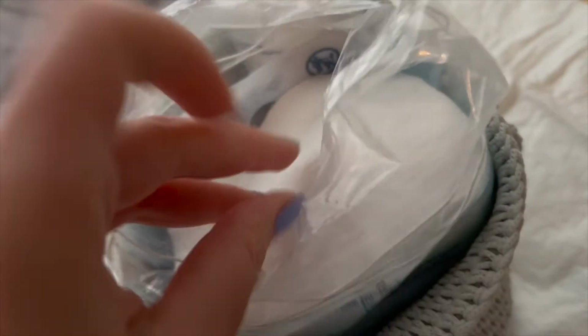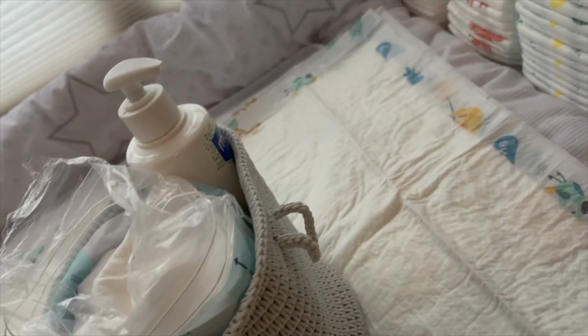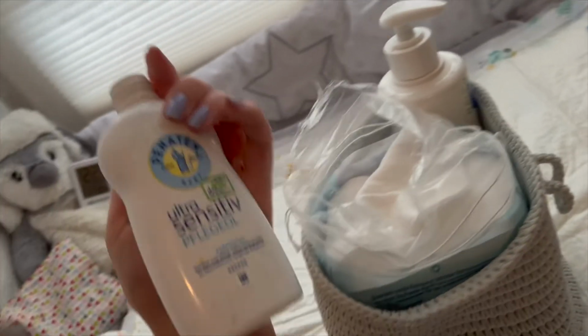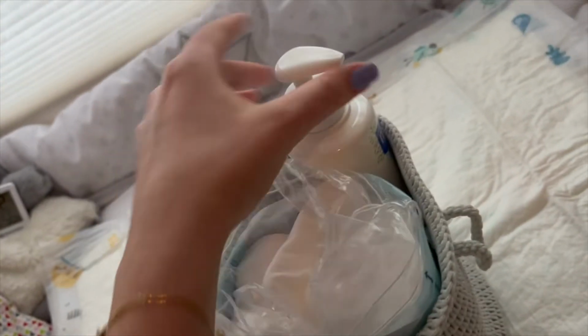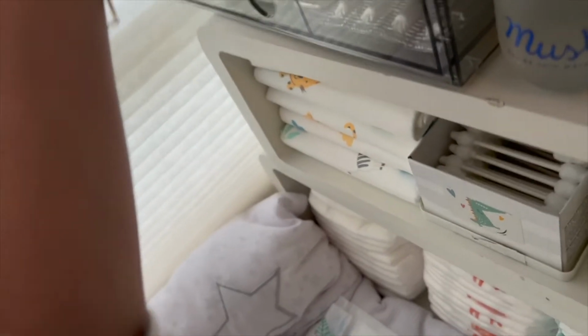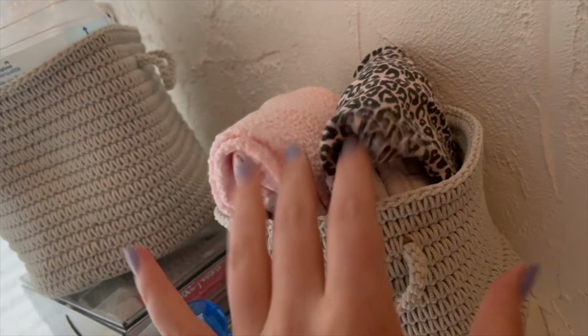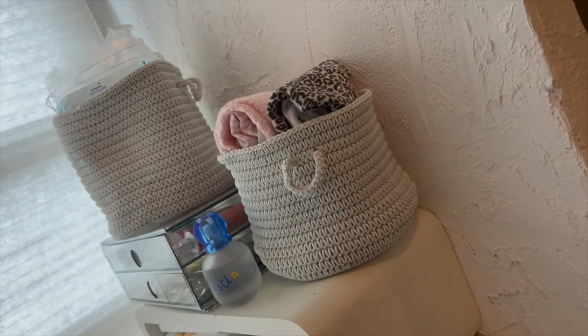Up here we keep big cotton swabs. We don't really need them often, only for when the poop dries up on the bum and it's really hard to get off, so we use them with a bit of oil and it just comes straight off. Just a secret tip. And then last, I always have about 2 outfits in case of an emergency, in case of a big mess. And then that was actually it.